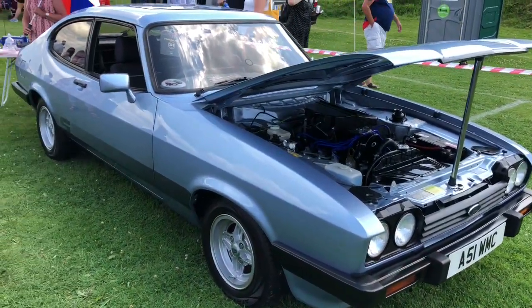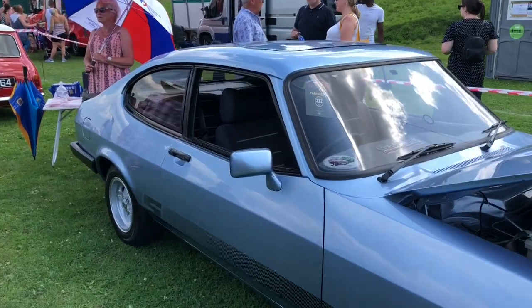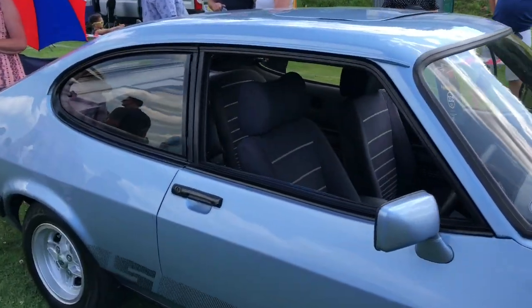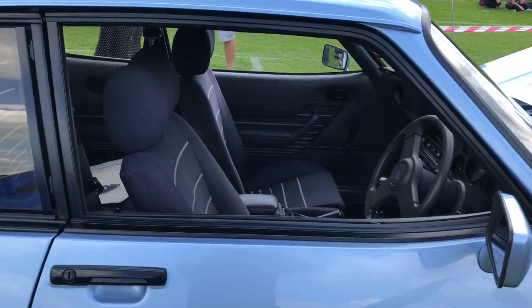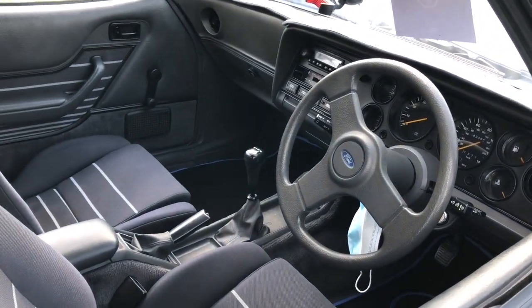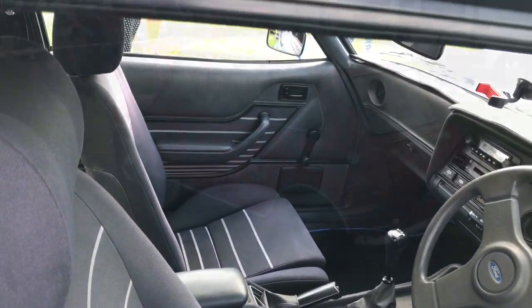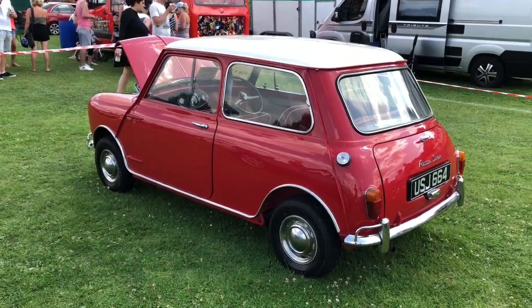The car you always promised yourself is here represented by a 1983 Ford Capri in silver blue. This one is a 2-litre S example, and probably you'll agree that the interior and exterior of the car are in absolutely concours condition.